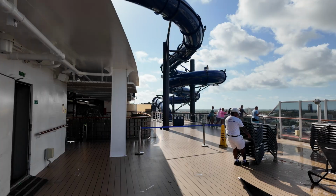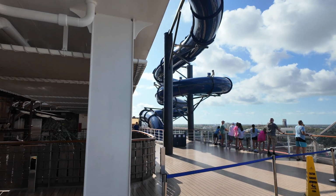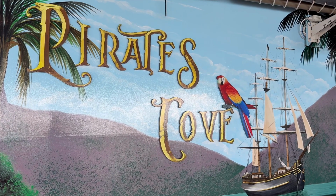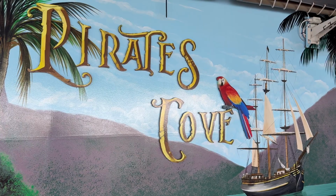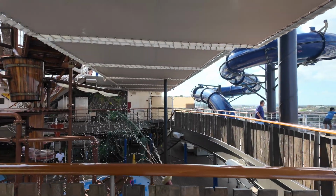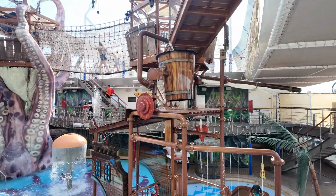This is our first one that we'll come across. This is actually a tube slide. So this departs from what they call deck 21, but it's more like deck 20. So you have to walk up a couple of stairs here in the Pirates Cove. And this is one of my favorite areas on board the ship because they did such a good job theming this. All the kids on board seem to be having an amazing time. It's under shade, so you're not getting sunburned as a young child in here.